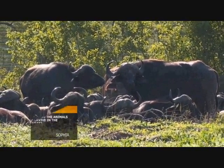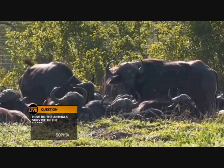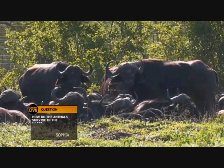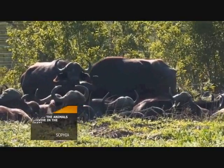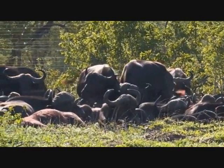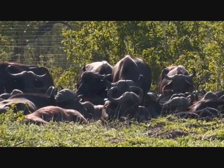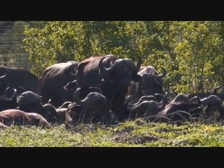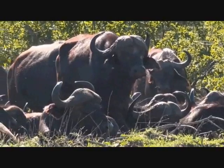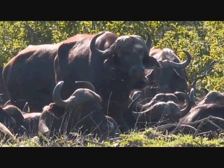Sophia, you're wondering how the animals survive in the heat. Now, I was talking about water just now. The animals will need to drink a lot of water, particularly things like buffalo. They'll also have to seek out shade when it's hot during the middle parts of the day. So you'll find these animals will all go underneath a big tree where they're able to stay out of the direct sun. That's what we see from the antelope species.